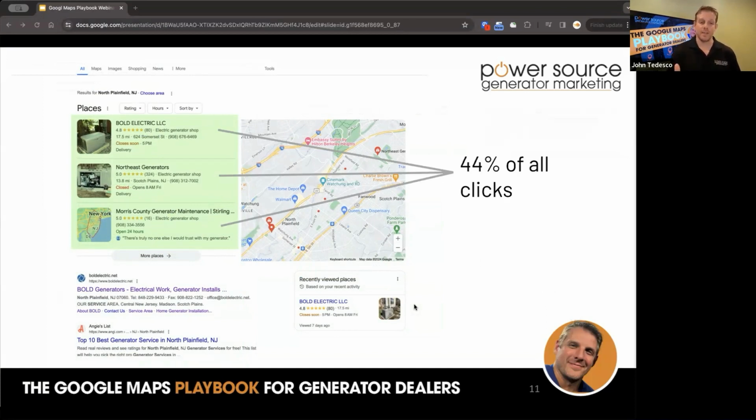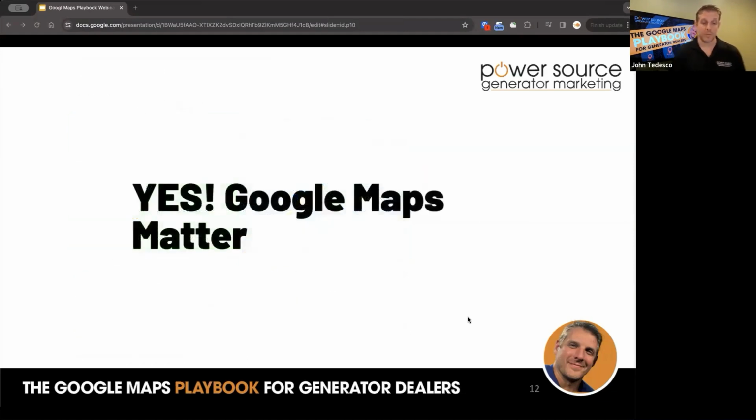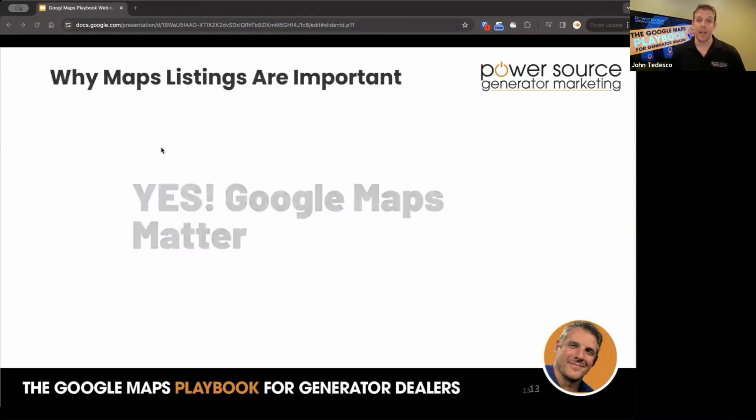If you're not in this local pack when people are searching for generator installation, generator service, electrical panel upgrades, EV chargers, anything that you're doing, then you're probably missing the boat on a lot of potential business. So it's very important to dial this in. It does not cost any money to get yourself ranked in the 3-pack, and I'm going to talk about all the different ways that you can get this set up. So yes, Google Maps does matter, and like I said, it's very important. You want to focus on this.